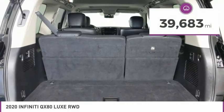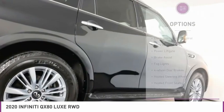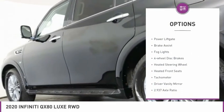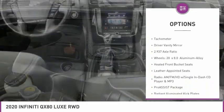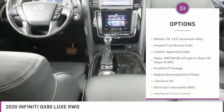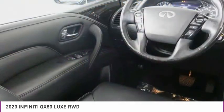This vehicle has less than 40,000 miles. Here are some of this vehicle's great options: electronic stability control, alloy wheels, power liftgate, brake assist, fog lights, four-wheel disc brakes, heated steering wheel, heated front seats, tachometer, driver vanity mirror.